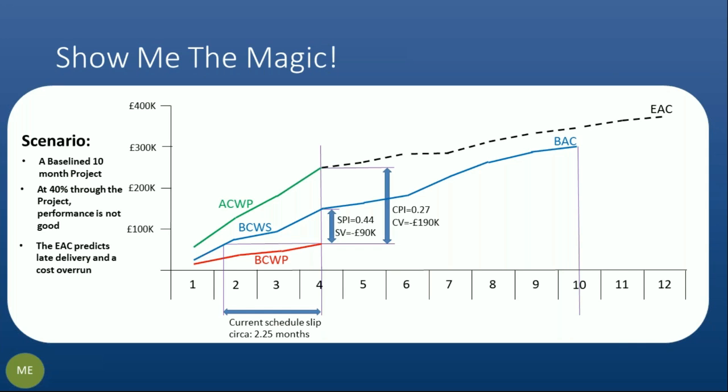As a good CAM or a program manager, I've now diligently looked at the future work, and you can see in the black dotted line, I've looked at those remaining tasks, I've looked at the resources, I've looked at the rate decks applied to those resources, and I've come up with an indication that the work is going to take a little longer than I expected, than I baselined, and it's certainly going to cost a little bit more.